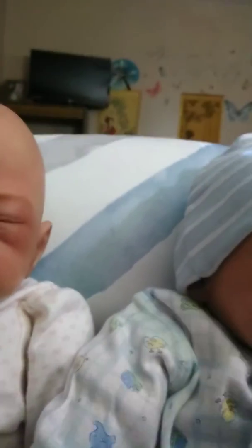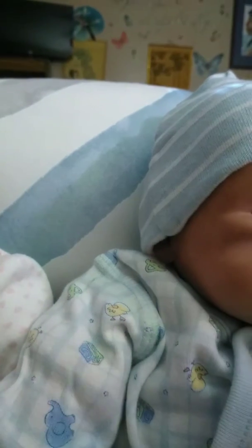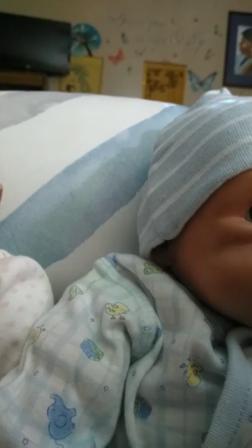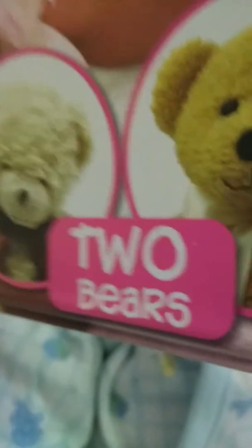One ball. So I'm showing Josie, and I know she's sleeping, but Joey's paying attention. So one ball, little boy. And then two bears. Look at there. Look at Joey. Look at Josie. Two bears.